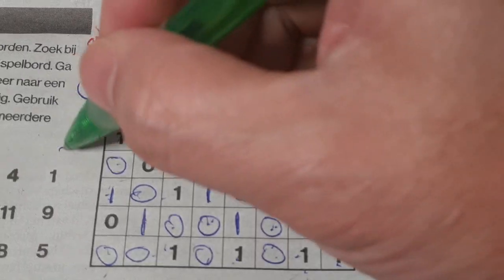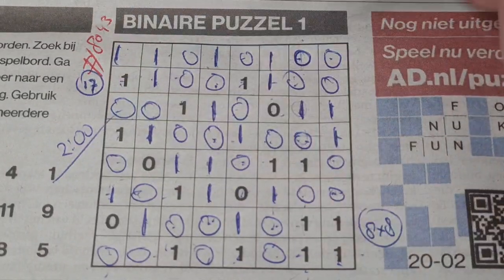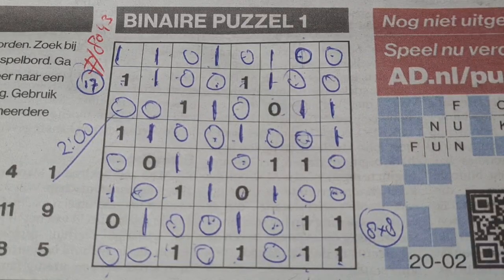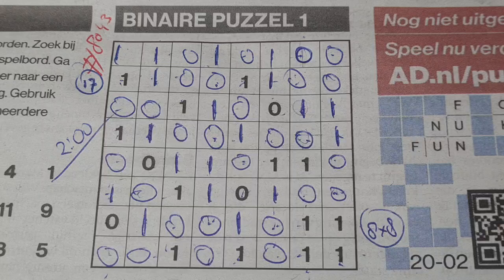Finish. 2 minutes. Yeah. This one is a quick one to solve. Told you, with 17 printed digits. Should be an easy one, and we solve it again. And I like this one. Yes, I really do think so.